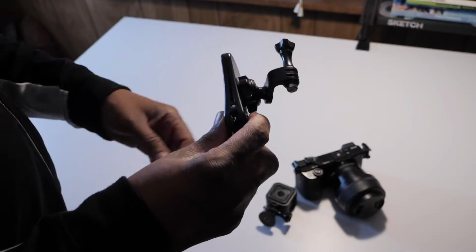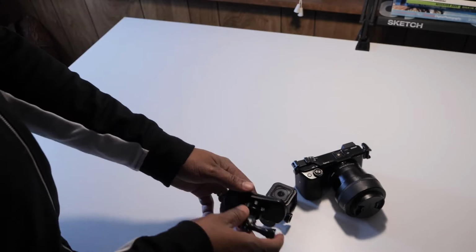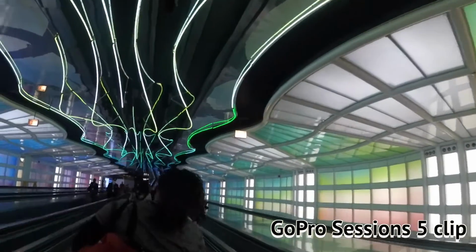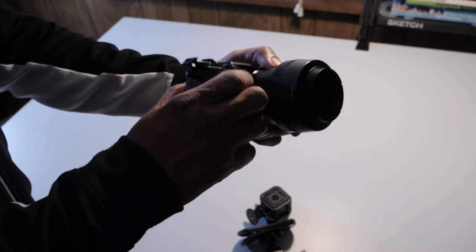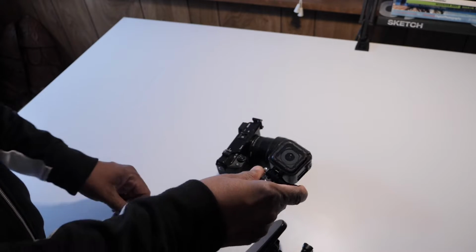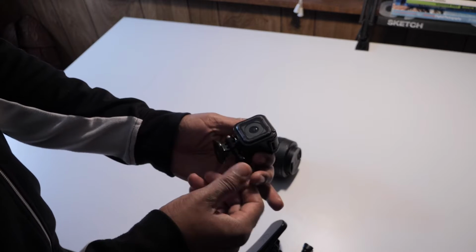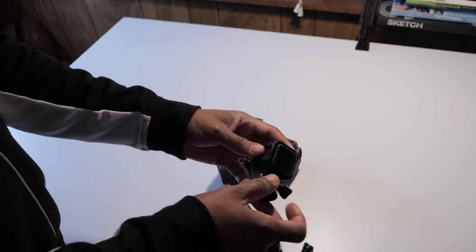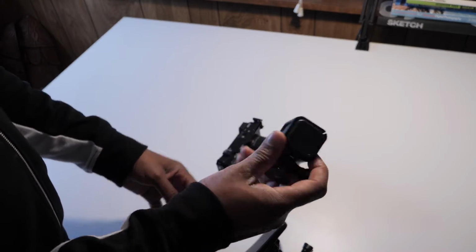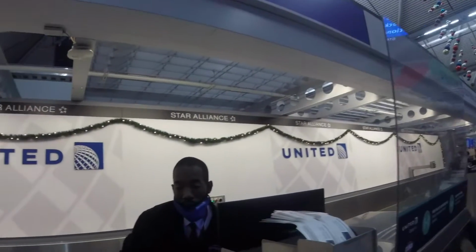So it was recording while I was walking through the airport, and I got a lot of cool shots that I couldn't get ordinarily with maybe like a big camera like this in my hand. So that was cool for that. And this GoPro is kind of old now. This camera should be about 6 years old, and for some reason GoPro, they're not making any more Session cameras. I like this because of the size, and it's kind of inconspicuous. You can use it almost anywhere.